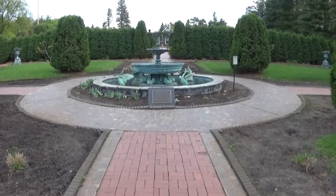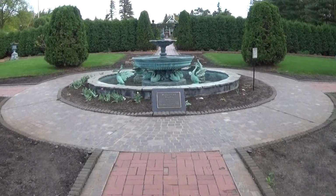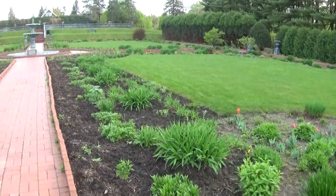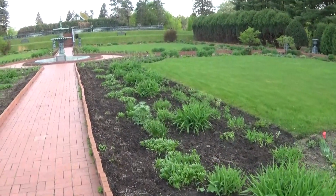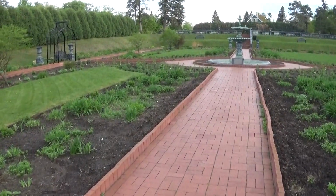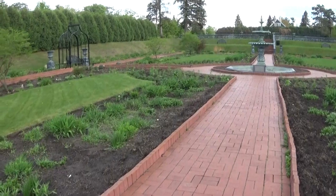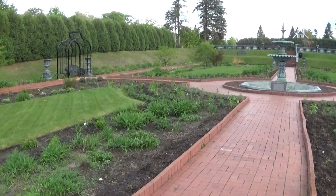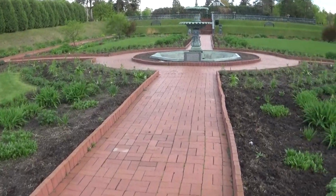This fountain doesn't have any water in it either. That's too bad. It's still kind of early, I guess. Just nice and peaceful. Nice and quiet. And there's a road right over on the other side, but you can barely hear anything. Just the sounds of spring.